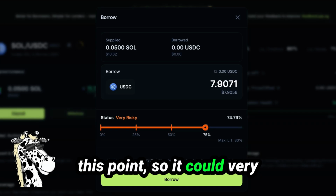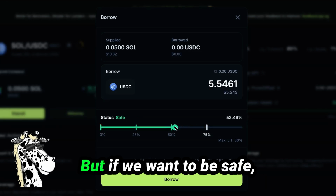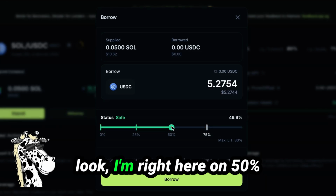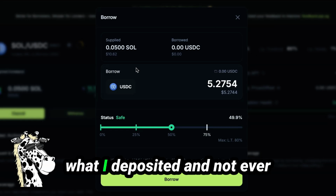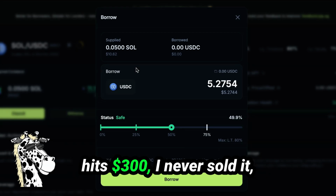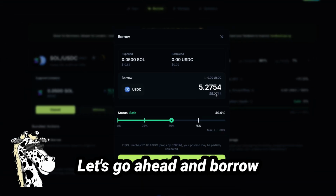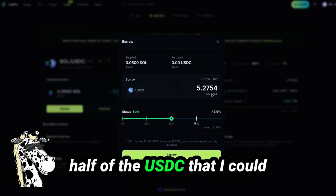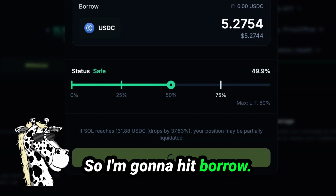So it could very likely hit it again. I would say that's very, very risky. But if we want to be safe, look, I'm right here on 50%, and I could borrow half of what I deposited and not ever even have to sell the Solana. So if Solana starts going up, hits 300 bucks, I never sold it, and my borrowing power goes up. Let's go ahead and borrow half of the USDC that I could borrow from the Solana that I have as collateral. So I'm going to hit borrow.